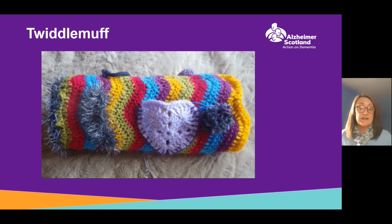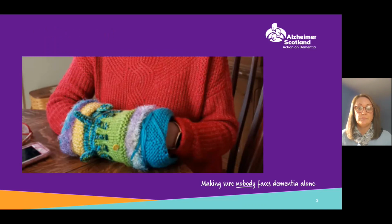We've been using twiddle muffs now for several years to support patients with dementia who are in hospital, but we also use them in care homes or people living at home with dementia. The twiddle muff does not replace nursing care and is used to complement and support a person-centred plan of care. There is no guarantee that the twiddle muff will be successful in supporting the patient, and it is important that the effectiveness of its use is assessed.